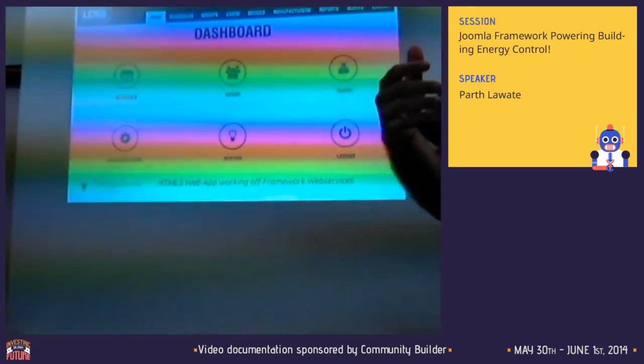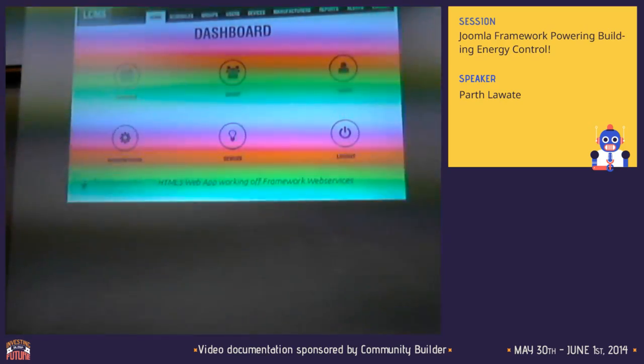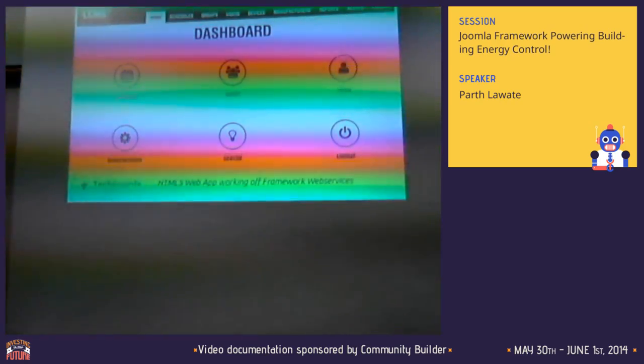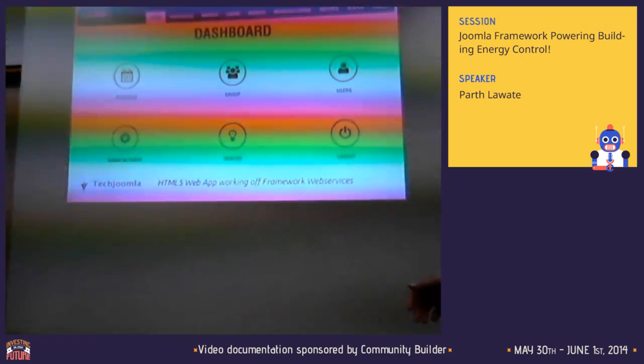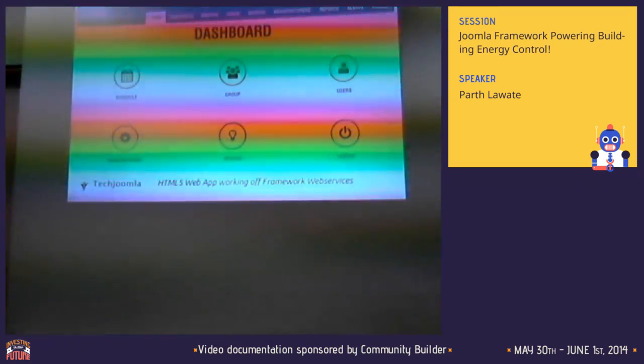So let's see the application in action. I'll also show you a demo where we can actually click around and see what happens. You'll see that there are a few menus available: schedule, group, users, devices, manufacturers, reports, alerts. Once you log in, depending on your access control level, you'll see this kind of a menu.